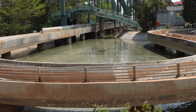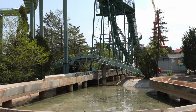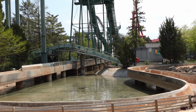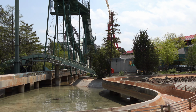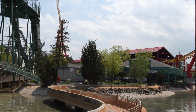I don't know that the flumes have tested yet this season, but they usually open. Last year they did open kind of early. I think they might have been open by now. So we should probably see a Memorial Day weekend opening, or maybe into the first week of June. So just keep your eye out for that.